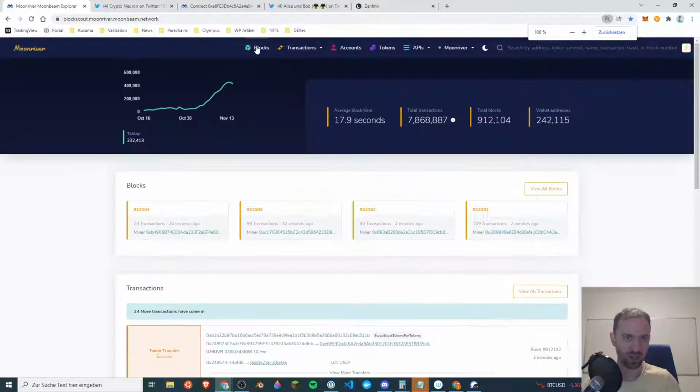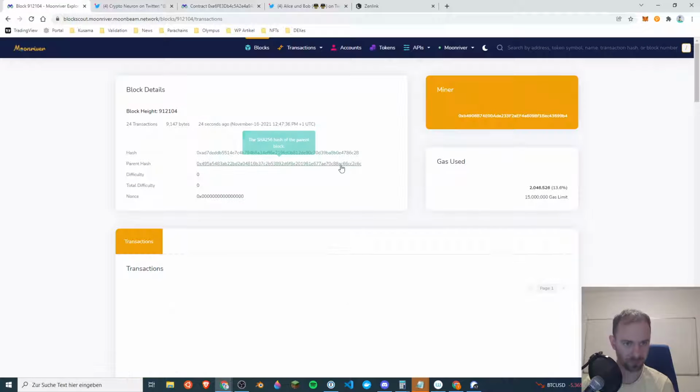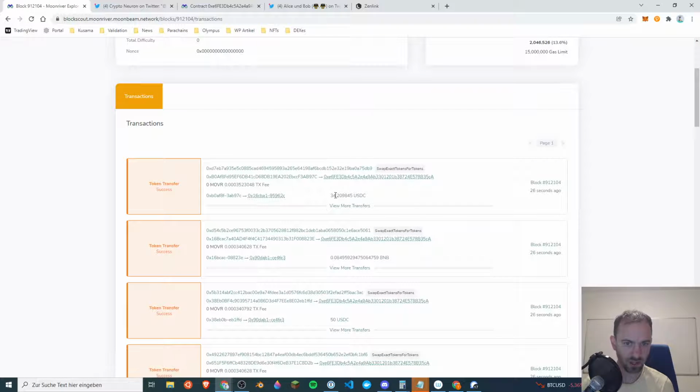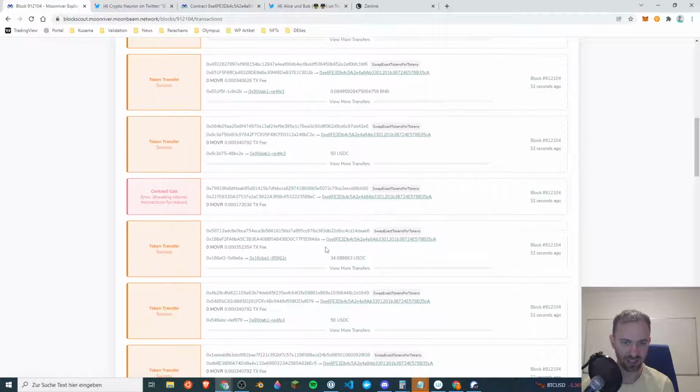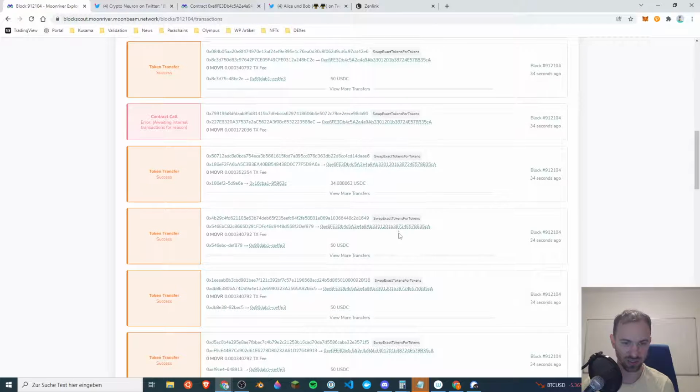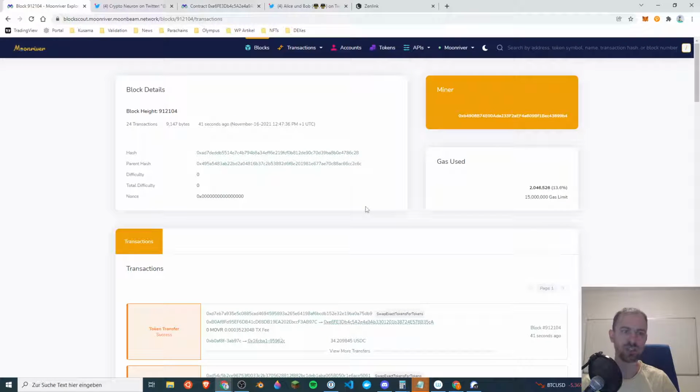If you look at any block right now at the moment, pick the top block: 33 USDC, a little bit of BNB, 50 USDC, 50 USDC, 34 USDC, 50 USDC, 50 USDC, 50 USDC, 34. And this has been going on for days. Every block you look at, it's just these kinds of transactions.